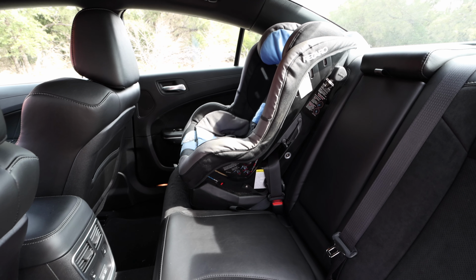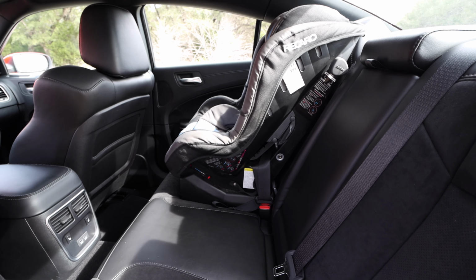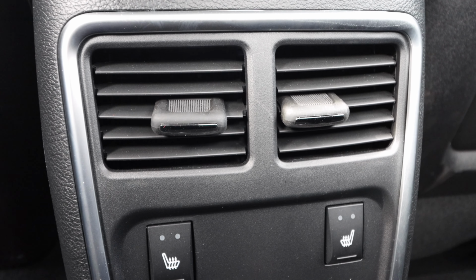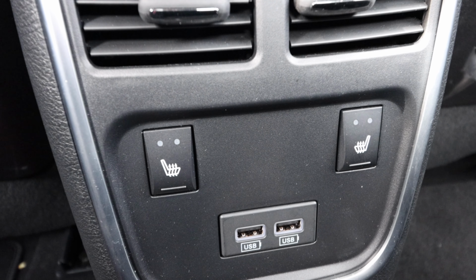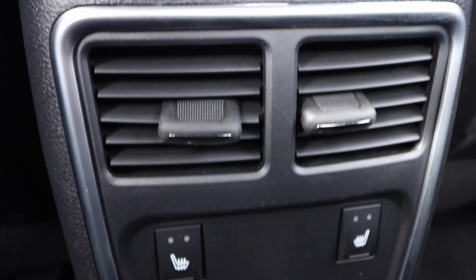There's plenty of room in the back. You can even see we were able to comfortably fit my son's baby seat or car seat in the back, and he can even be entertained with having the USB port in the back to charge his device. He has ventilation and even heated seats in the back, which is not what you usually see, with the typical heating only being in the front.